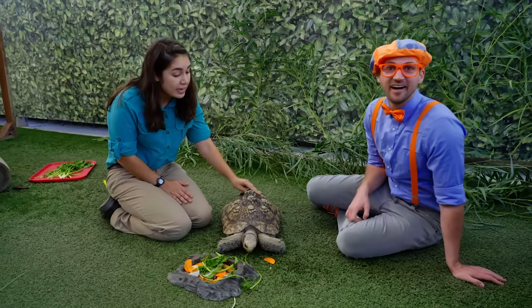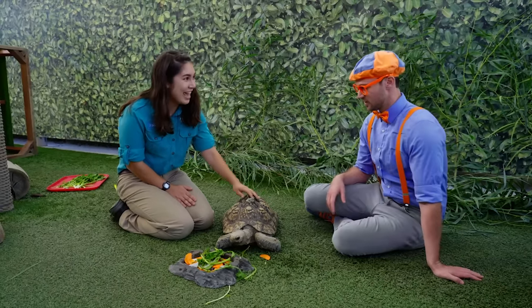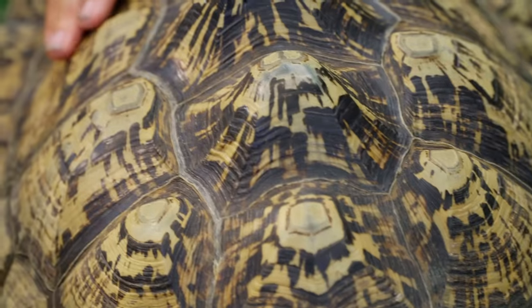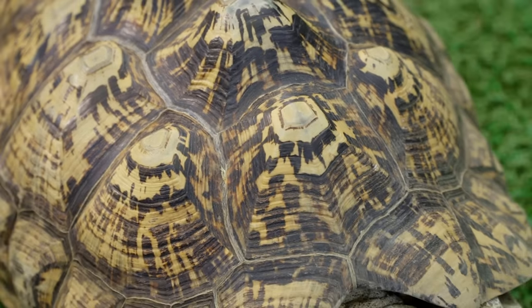And he is specifically an African leopard tortoise. Ooh, African leopard tortoise. Do they call it that because it kind of looks like a leopard? Exactly. It sort of looks like the spots of a leopard. But this actually helps him to blend into his environment out in Africa.